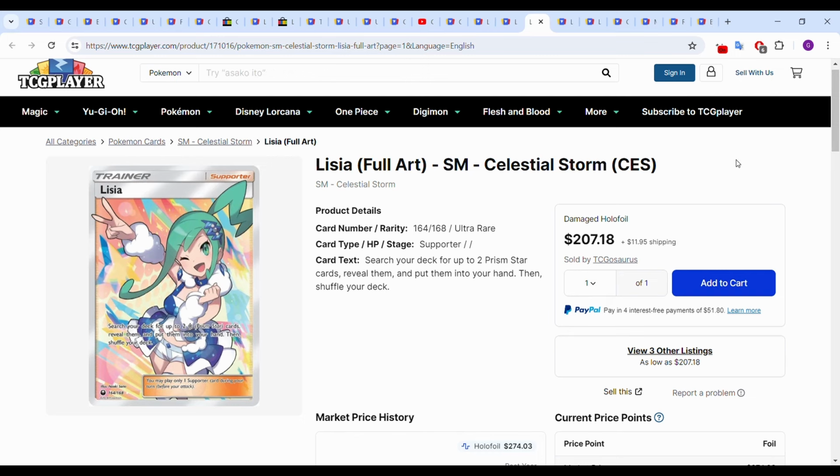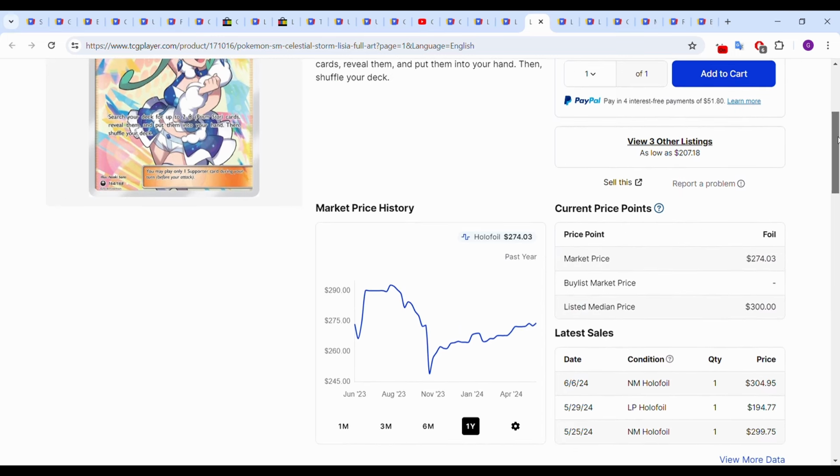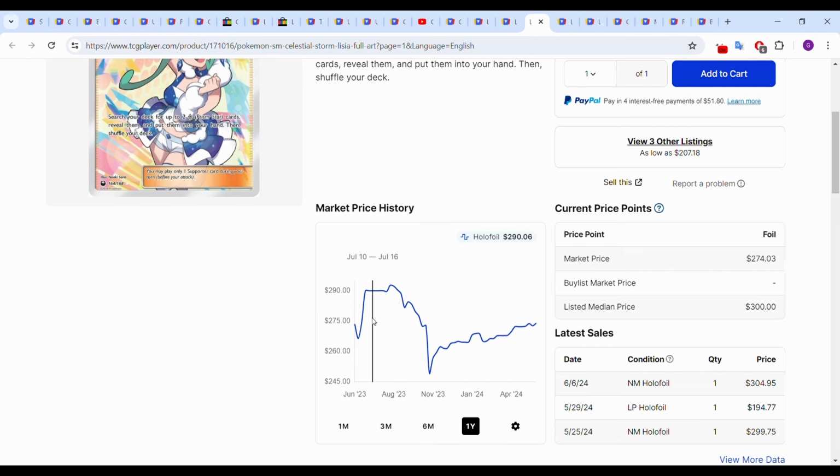Now we move into Celestial Storm. I think this is the only card I brought up, the Lusamine. This one is slowly moving up. If you look at the 1 month chart, not a ton of movement going on. 270, yeah, basically less than a percentage point. But you know, it's just good to keep our eye on this one.